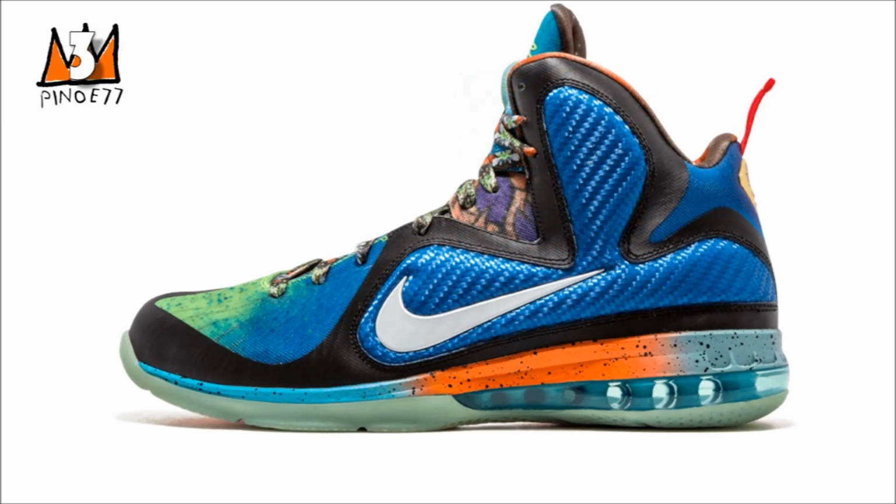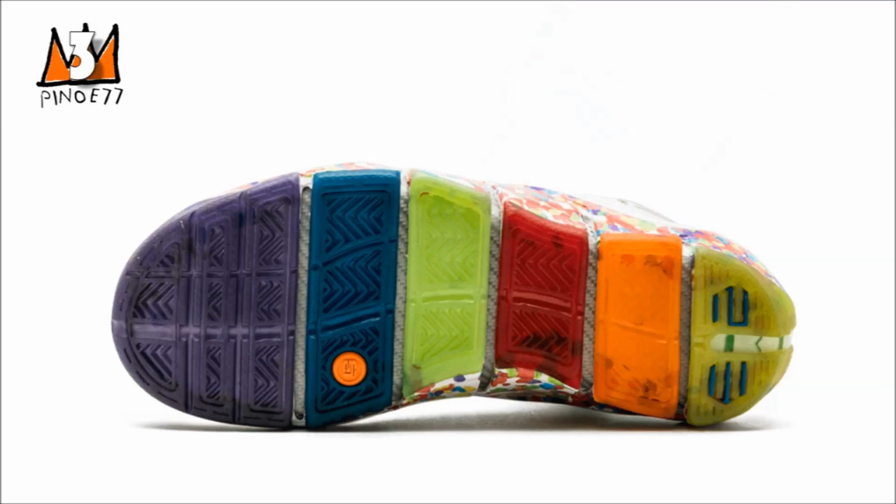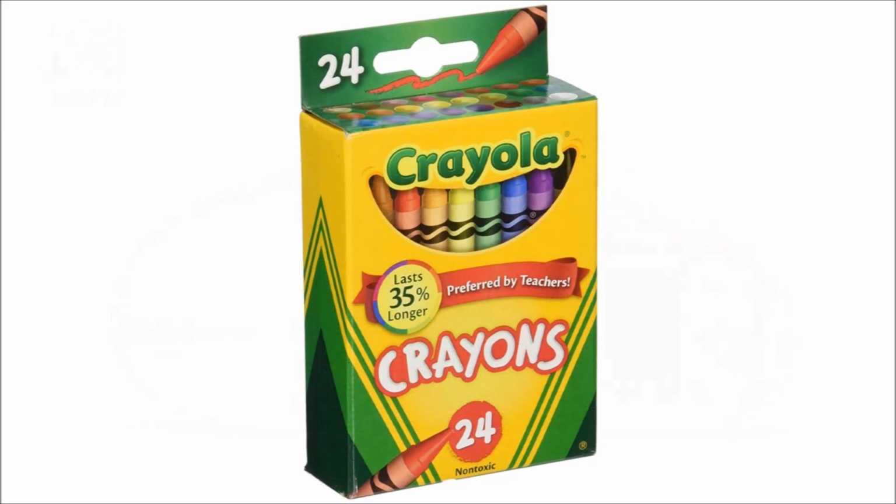Unfortunately for me, this is one of my favorite LeBrons of all time, but fortunately for you, I have an idea. Buy a white shoe. Buy yourself 2,284 boxes of these crayons and just make your own.